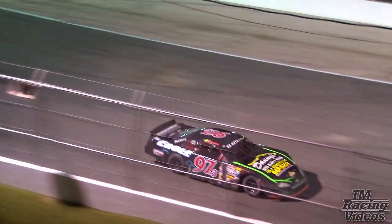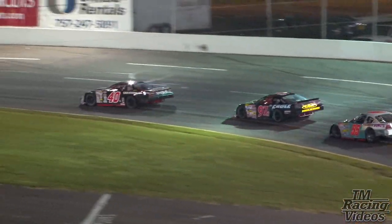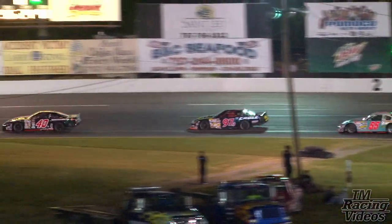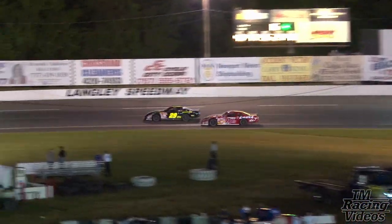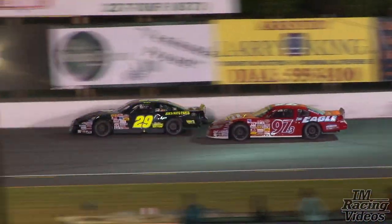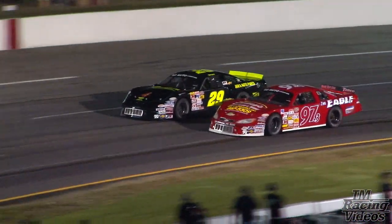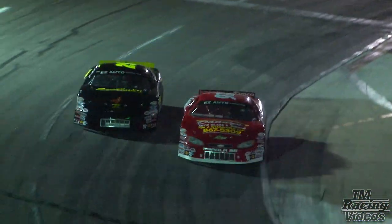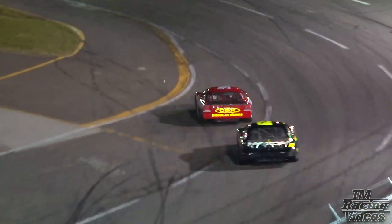Danny Edwards closes up to the back bumper on Casey Wyatt. Casey a little loose at the exit of turn 4 that time. Now between turns 1 and 2. Danny Edwards all over the inside of Casey, trying to look and make the pass on Casey for the 4th position. That backup 97 car, very fast. Greg might want to jump in that thing and give that thing a ride next time.